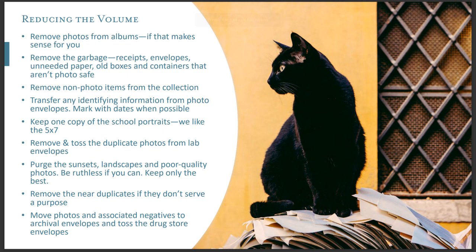And then near duplicates are similar to the duplicates. Near duplicates, I think, are a bigger problem now with digital photos than they were with film, because we didn't take 10 pictures of the same thing because we had to pay to develop it. Now we hold down that button, and you end up with 20 photos, and you're like, oh no, and then you just skip it.